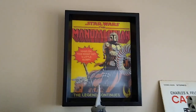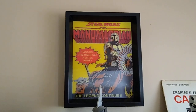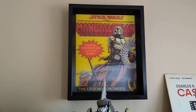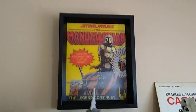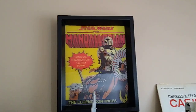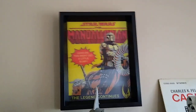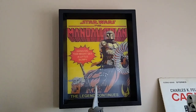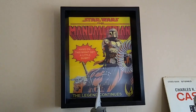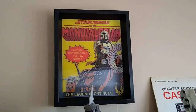This is actually a new addition to the Nerd Cave, this Mandalorian framed picture. It is from a coworker of mine, who I work with at work, and she gave it to me for Christmas of this past year. Yeah, Christmas of this past year. And I love it. It's lenticular, so it kind of moves depending on which angle you look at it. I freaking love it. It's so cool.